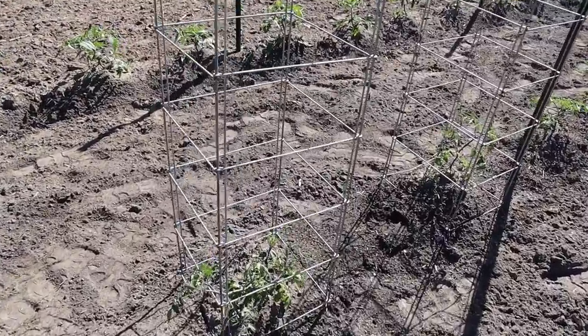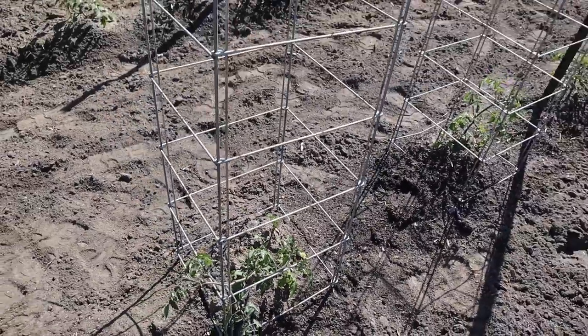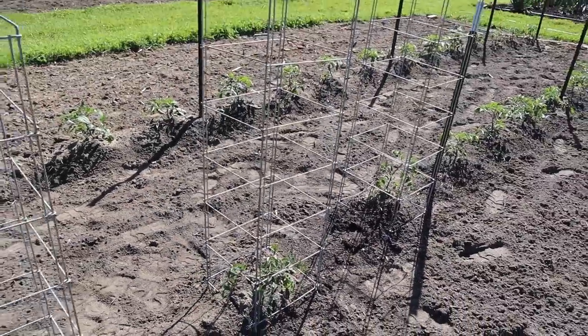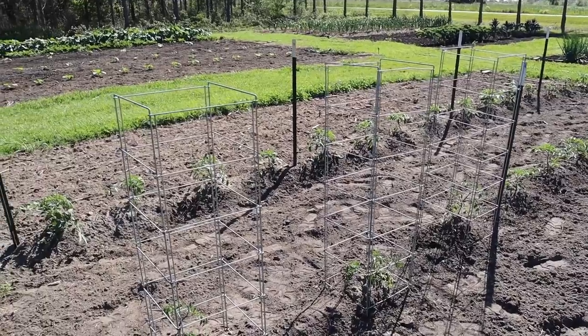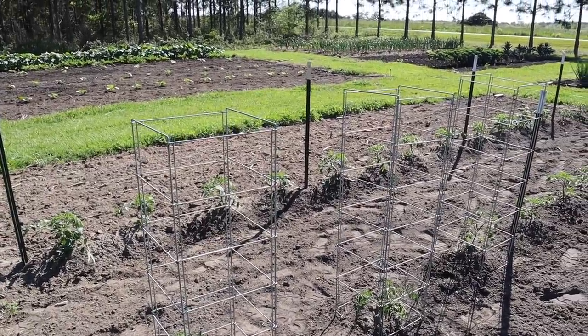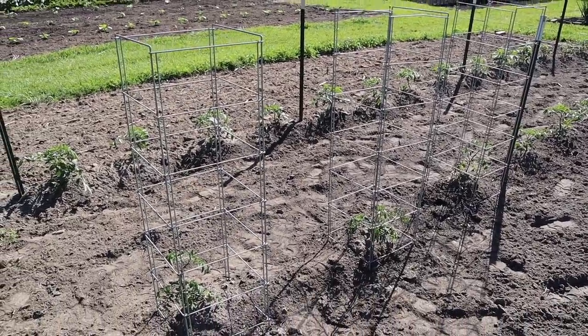I did find a tiny little tomato on this one plant here. There is one there, and I can't wait to try this Torrangina variety. It's supposed to not get as tall as Sun Gold does, which would be nice. Sun Gold tends to just grow all over the place and get really tall. Hopefully these are more compact, like the description said.